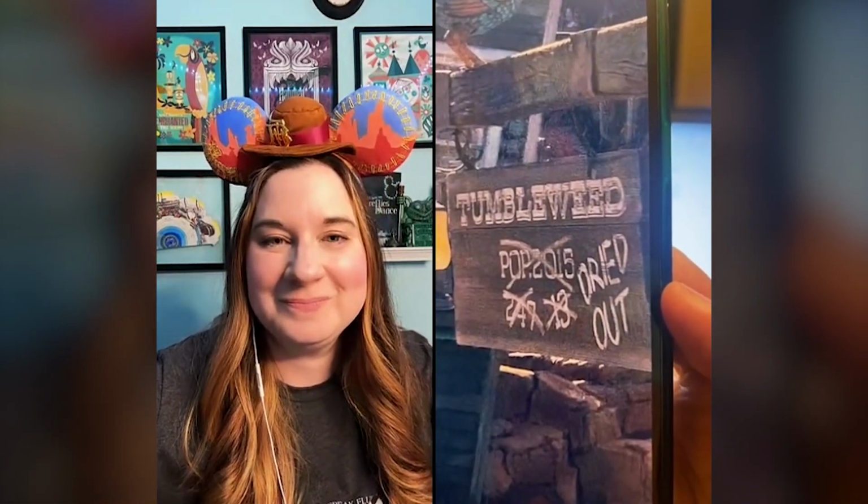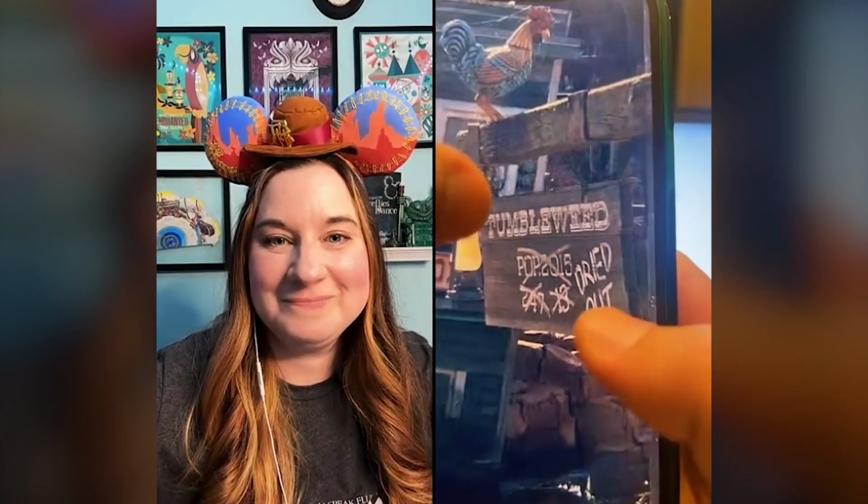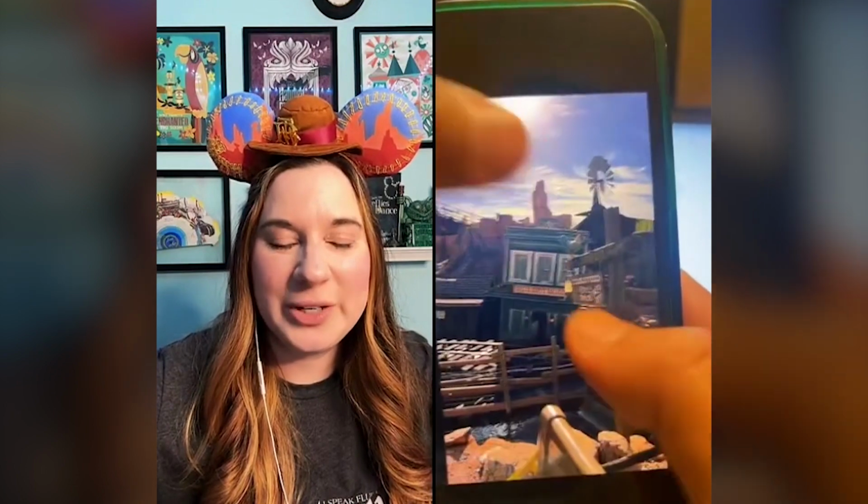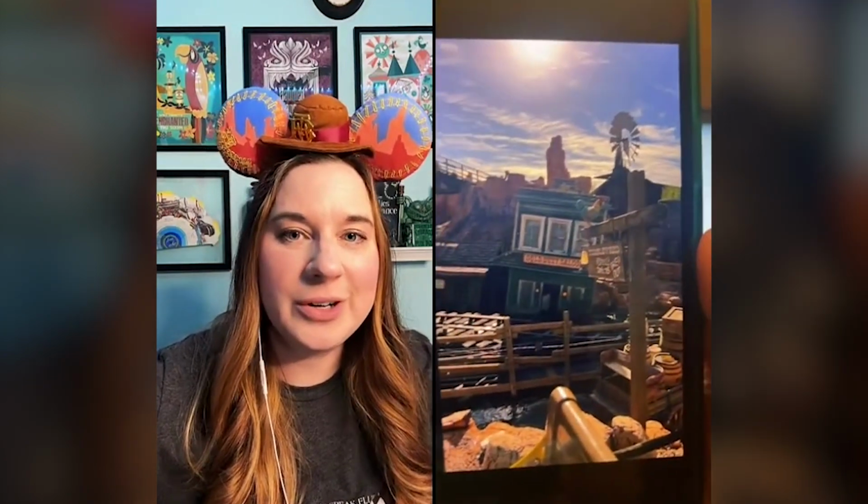Oh, I didn't get the other side of the sign. That's fun. It says Tumbleweed, population 2015, 247, 13, and then dried out. So this is clearly before the flash flood. Right, a storytelling element there. And there's a rooster on top too.